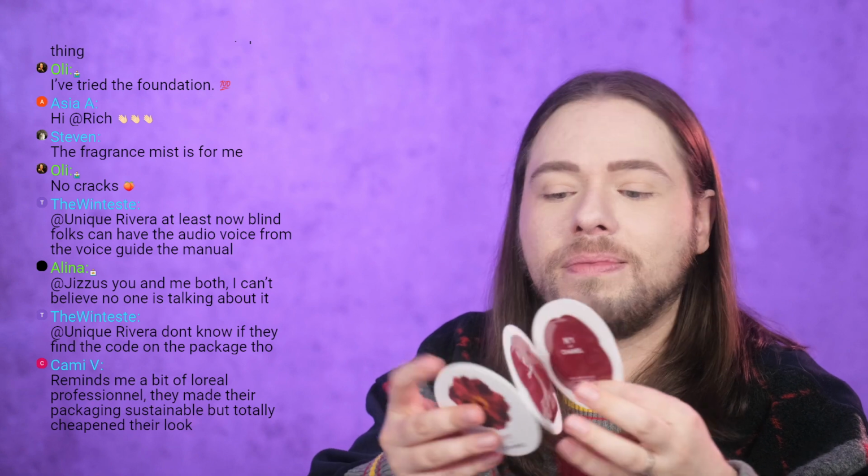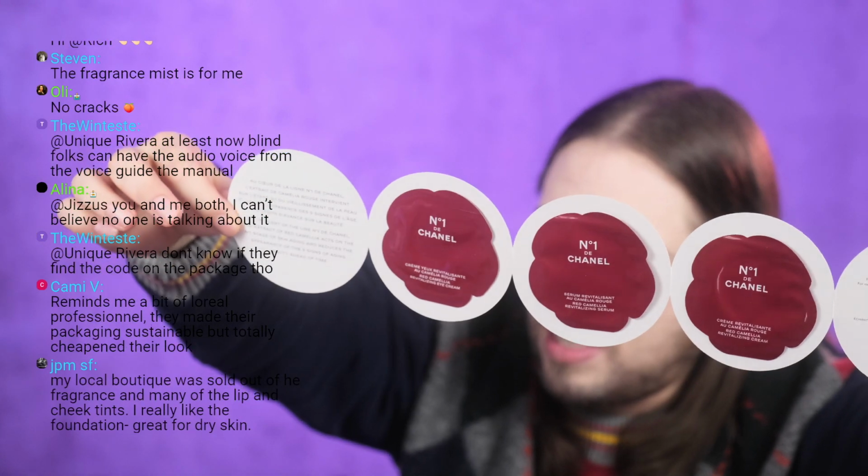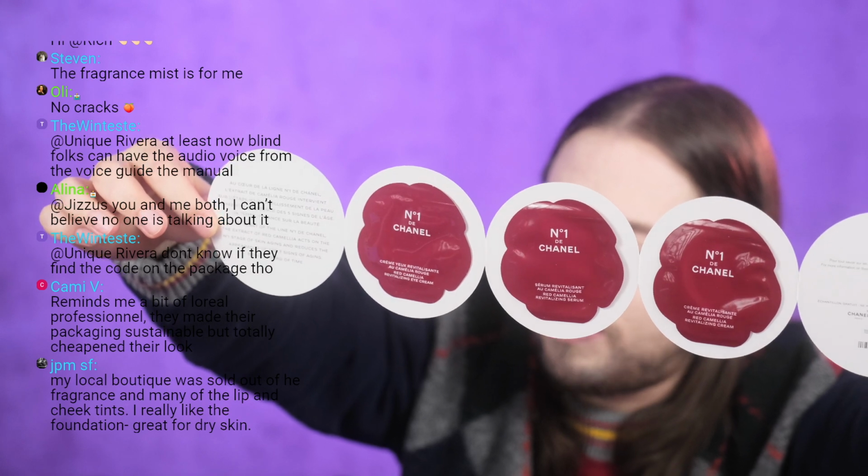Yeah, 1 milliliter. You were saying in another video of mine, you guys, in the chats, that these are super kind of stingy with them. They only give you 1 milliliter per flower. One is the Red Camellia Revitalizing Cream, Red Camellia Revitalizing Serum, Red Camellia Revitalizing Eye Cream. That's one I didn't show you in the photos.